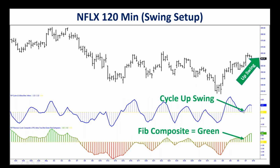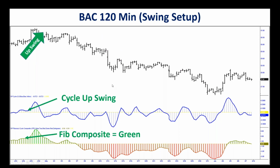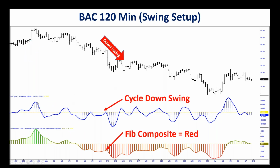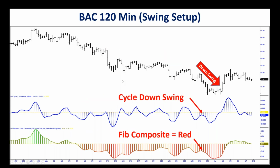Yes, that's a good potential upswing right there because we have a positive green Fibonacci cycle composite. Here's Bank of America, a very non-volatile stock. This is very short-term moves here. You can look at this, right? Fibonacci will tell you what direction all of the time frames are swinging. Incredibly powerful information. So again, you get cycle lows at green and positive, cycle peaks at red and negative. Very, very simple to follow here, right? And so you can see here, it gives us the right direction.